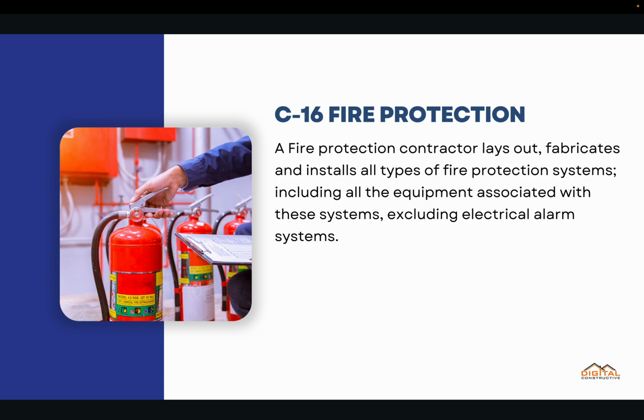Now, the C-16 license is for fire protection contractors in California. This is the definition straight from the CSLB. I strongly suggest that you check it out. We've got it linked below.